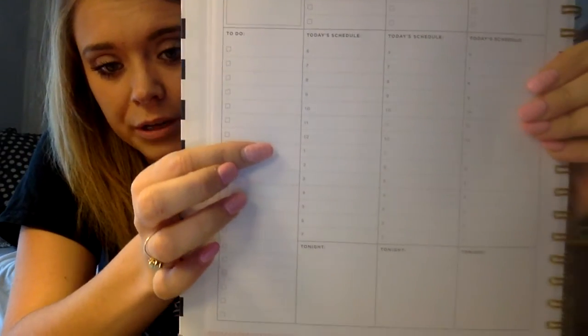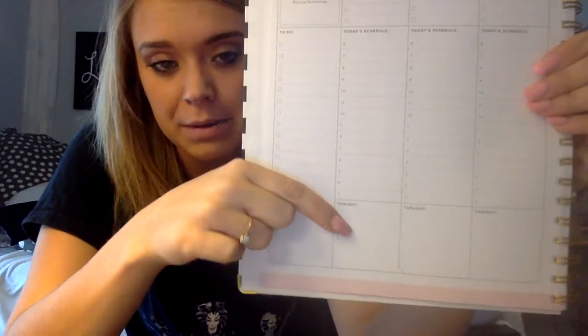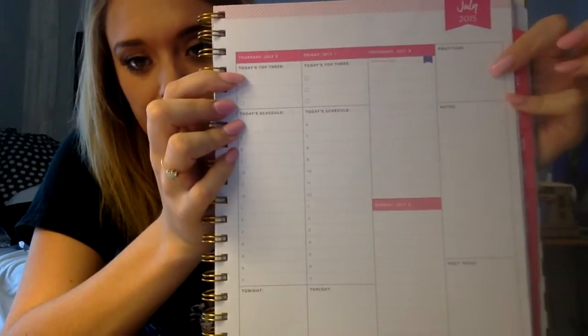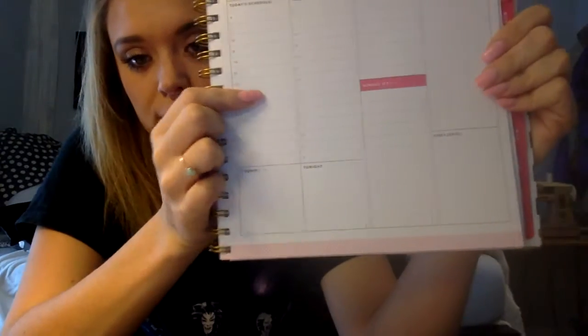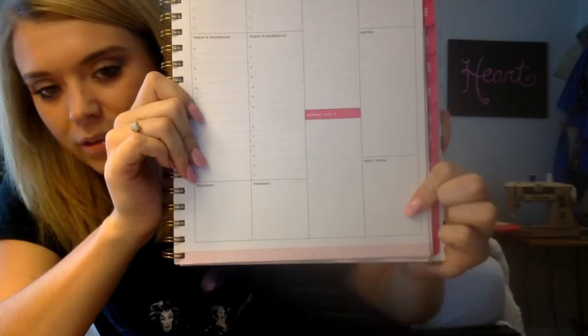And then throughout the day's schedule, there are little numbers, and it is what you want to do every hour of the day. So that's what my Kate Spade planner was missing, was this day by day or step-by-step day, and then your tonight box. The other side, the end of the week, you have a gratitude box, a notes box, and a next week. Sorry, I missed it. The notes box and then the next week box.